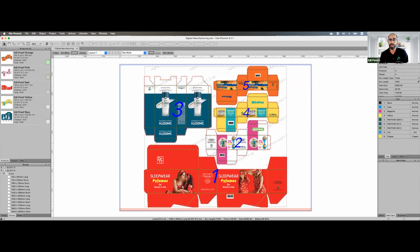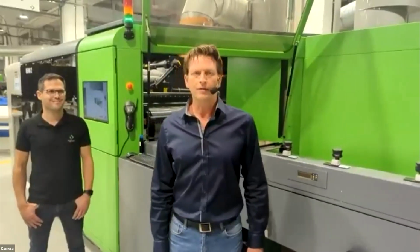So what has just happened right now? I've loaded 5 different products, and yet I'm going to produce only one layout, one press make ready, one die, a digital one. Now let's move on to the production floor in Israel and watch Landa printed sheets being digitally finished on a Highcon Beam 2. Over to you, guys.